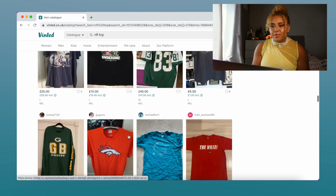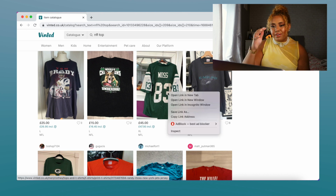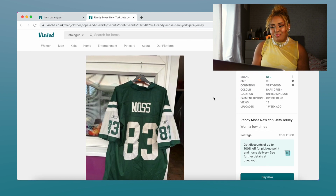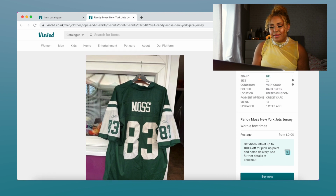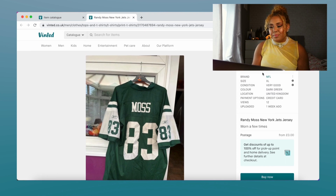Ooh, I like the look of this one. I absolutely love the colour green. See with this one, they only have one image. I don't trust this, and it's 45 quid as well. I think that is a bit expensive for a jersey, but I like the colour.